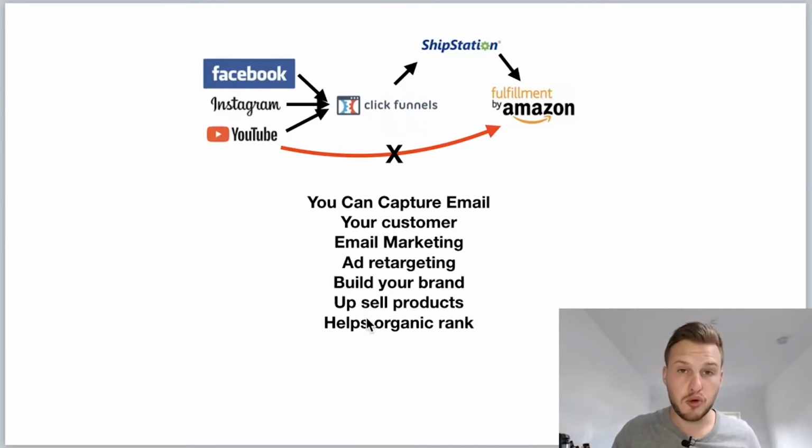You can upsell products. So if someone presses buy, and the next page says, your order is nearly complete, get a one-time offer of 50% off a second one, whatever it may be. So you can upsell people. On Amazon, it's really hard to do that. And this is the key thing.